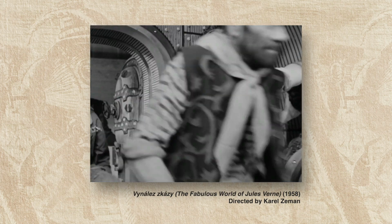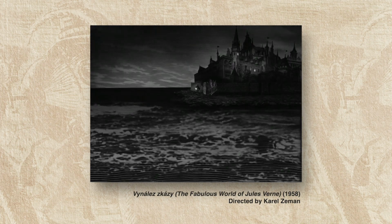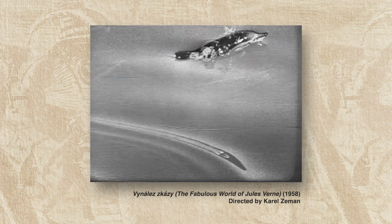Even the actors are illustrated in copperplate. One sailor has white patches in the lines, places where the ink didn't print. Live-action footage of the sea and animals were filtered to add engraving lines.